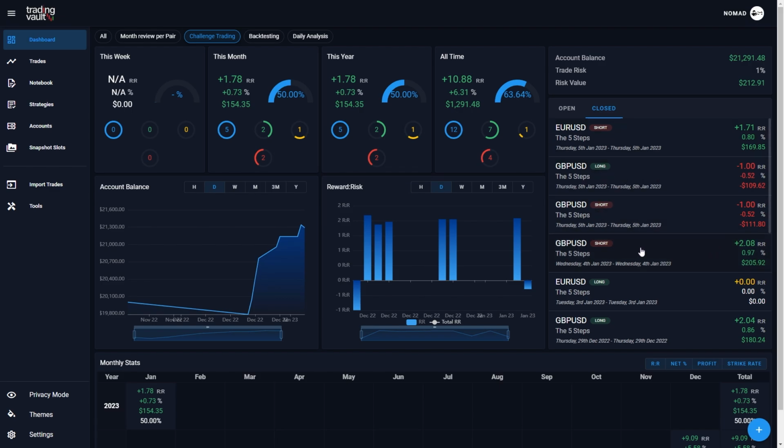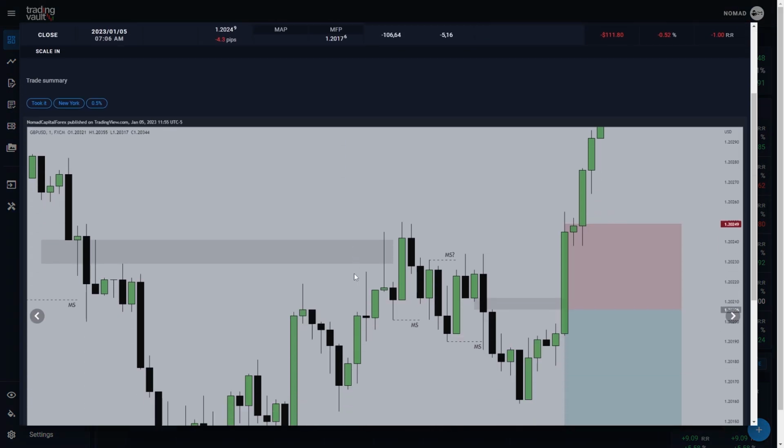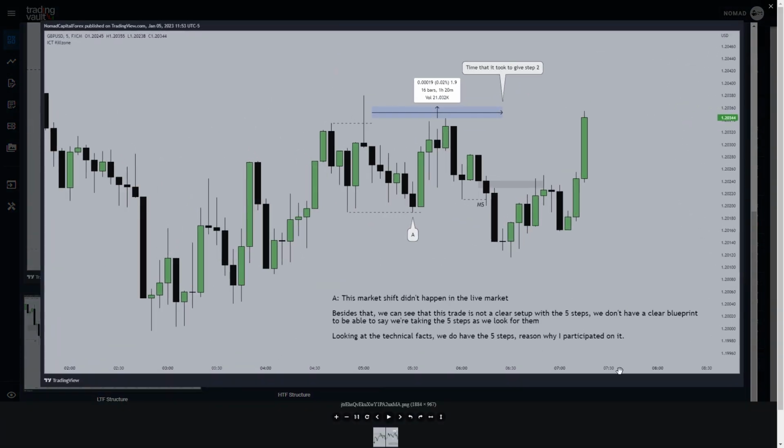0.5% risk, GBP/USD short on Thursday, January 5th. Let's go over to that, and the higher time frame. Okay, I do remember this trade, on which, as you can see, the run liquidity happens here. A good amount of time happens until the market shift and the parabolic gap occurs, right?